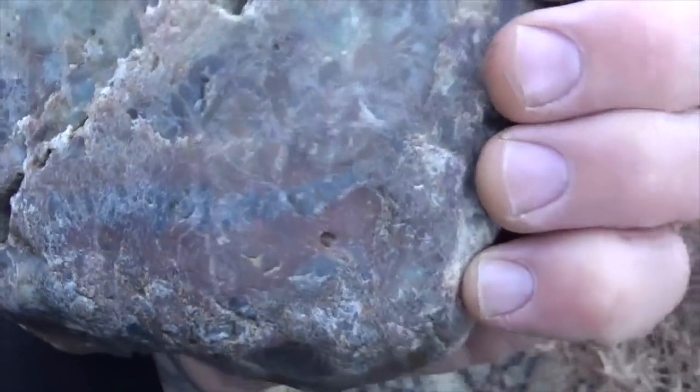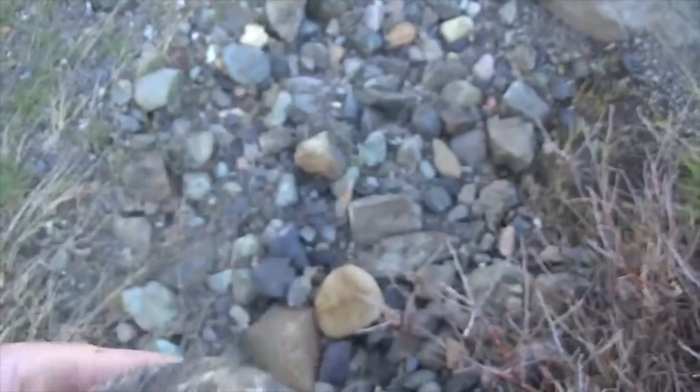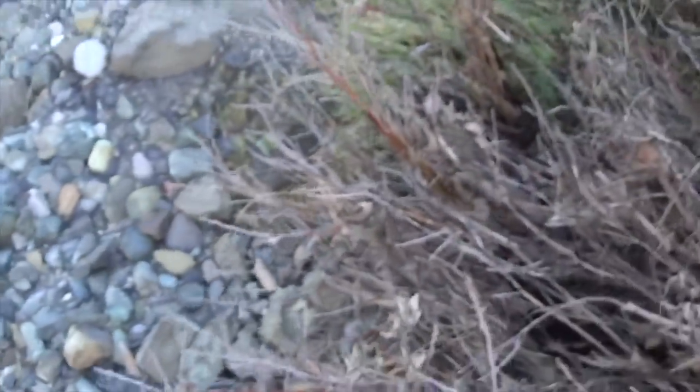Okay, let me show you what I found. I found this huge rock, which looks like it'll have some really pretty colors in it. When we get it wet, it's like a slab. And all these in some light.